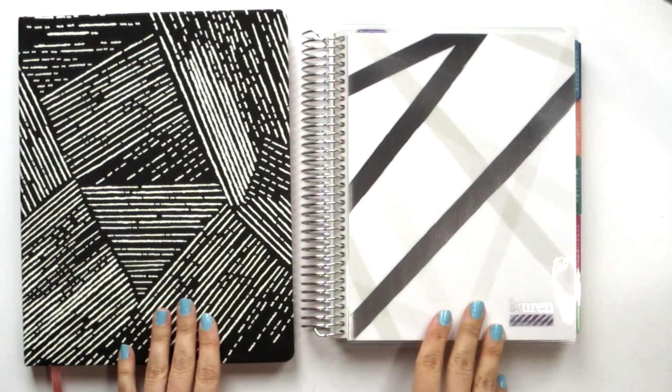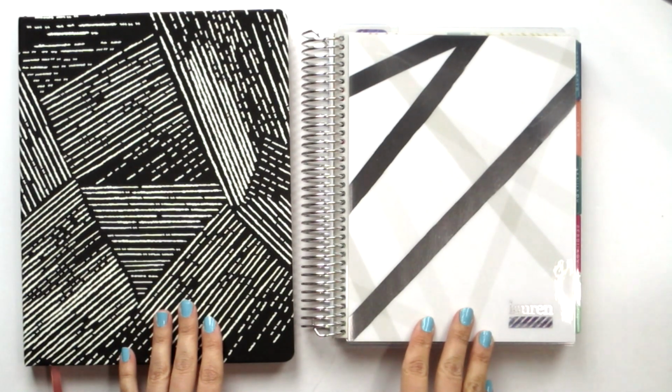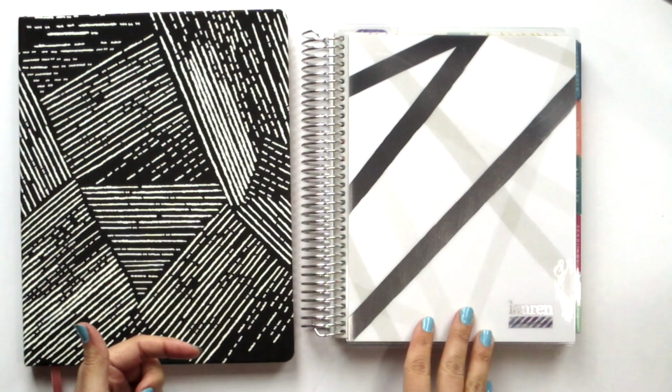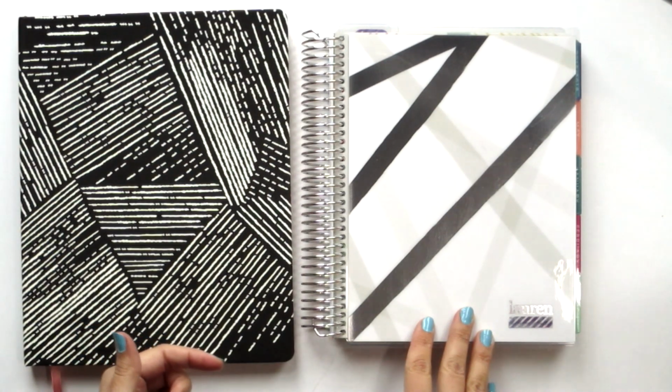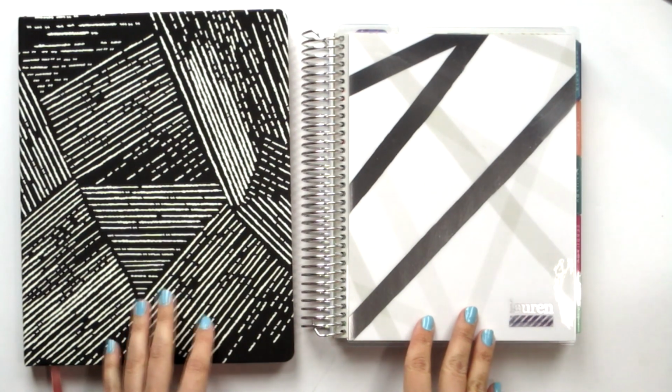So I hope that gives you a little bit of a better idea about the differences between these two planners. I will also link to a blog post below where you can check out more pictures and a written explanation of all of the differences that I've mentioned.